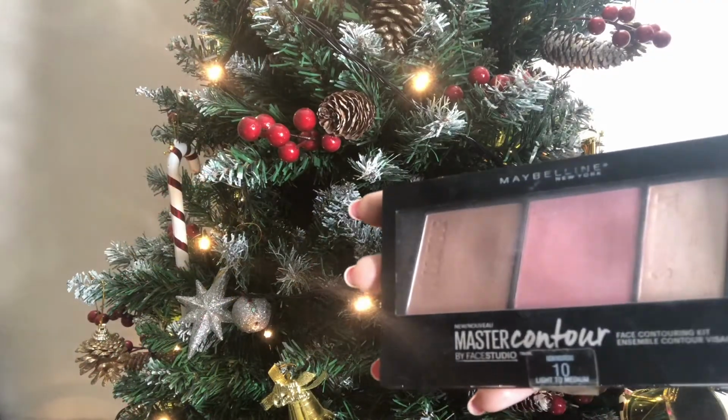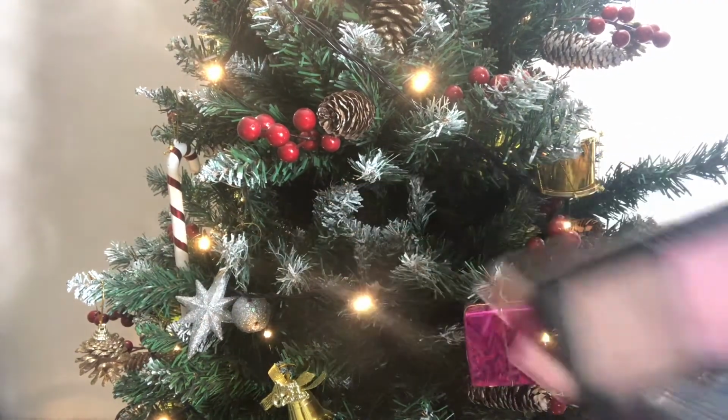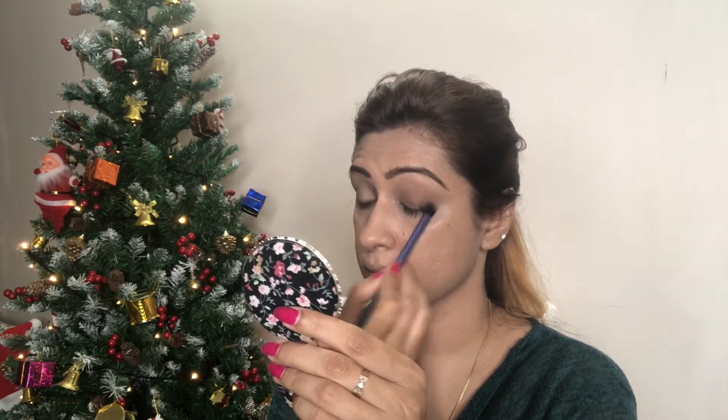Nothing fancy here. I'm just going ahead and taking the brown contour shade from the Maybelline contour kit, and I'm just giving my eyelids a nice wash of color. This is a brown matte shade. You can also take any brown shade from your eyeshadow palette if you have one. I'm going ahead and taking this shade because I really don't contour, so I more than often use it on my eyelids, and I'm just giving my eyelids a nice wash of a brown color.